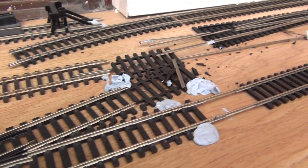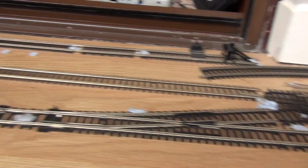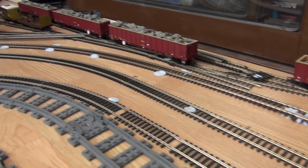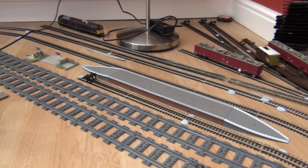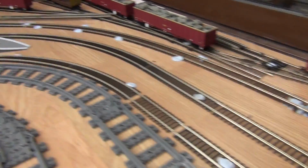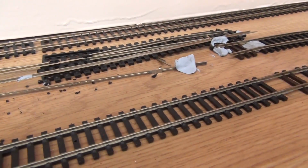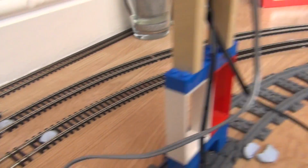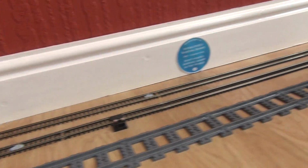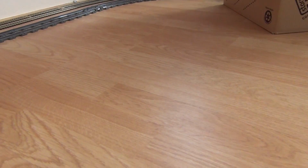Yeah, so this happened. The test layout is in the conservatory, as you know, and it takes such a hammering from the temperature changes that happen in here that basically the plastic holding the rails in place has completely perished. Now, I've known for ages that the entire test layout needs ripping up and putting down again. And in fact, because of the problems with ants in the corner and stuff, the entire floor needs to come up and be put down again.